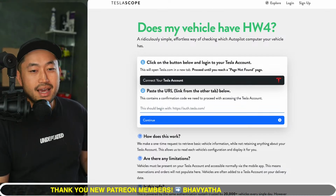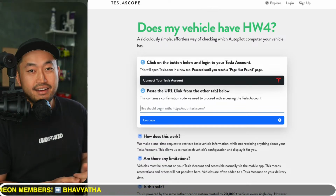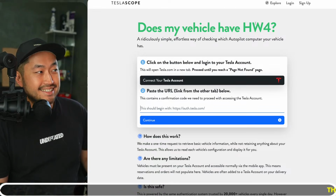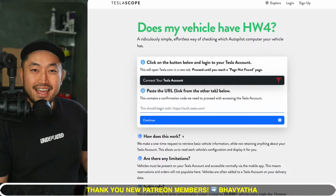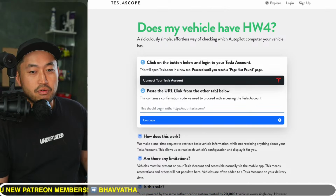Model 3 seems to be having hardware 3.0, and they're probably going to hold off until the Highland version, and we really haven't seen any sort of Model 3s with hardware 4 just yet. But correct me if I'm wrong. If someone has seen it, or if someone has taken delivery of a Model 3 with hardware 4, definitely let me know, because I have not seen anything about a Model 3 coming out with hardware 4, or the current version.